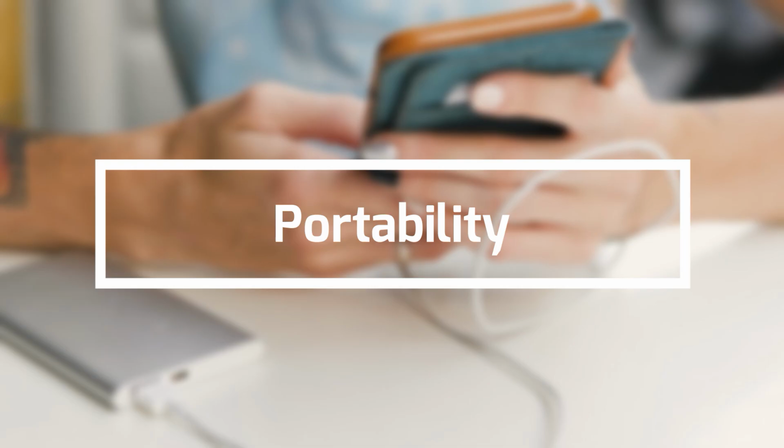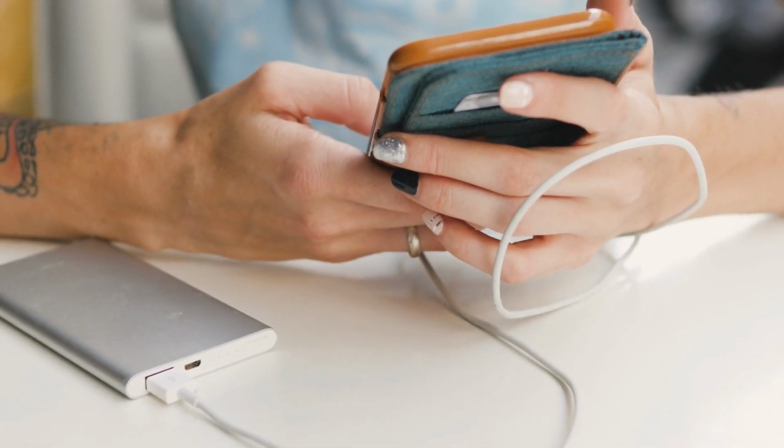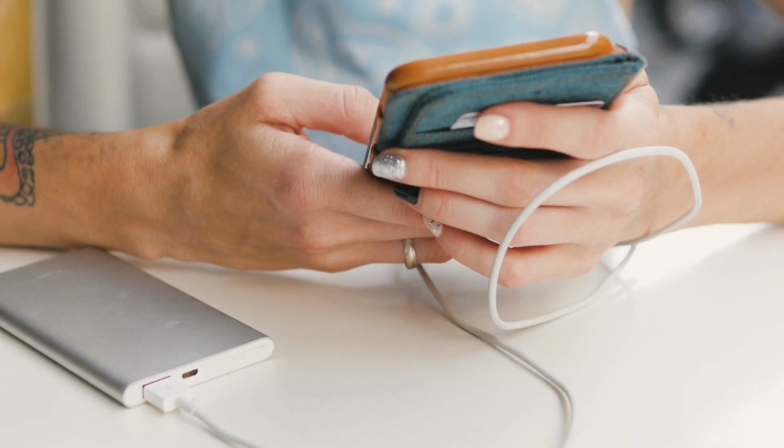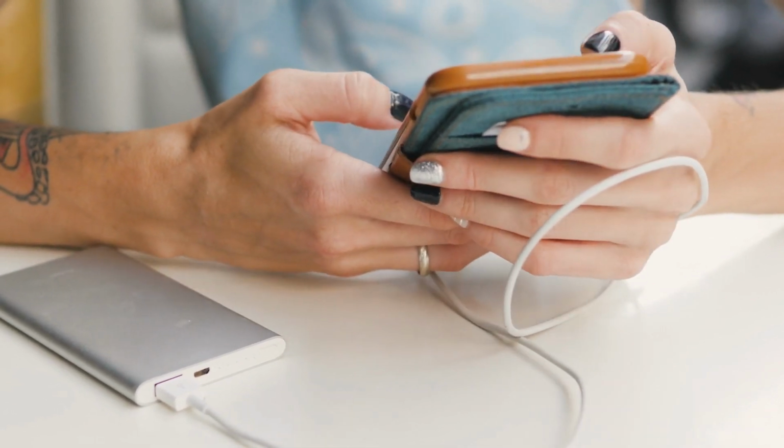And lastly, portability. When buying a power bank, you also have to think about the portability of the whole thing, because more often than not, you'll not use it in the comfort of your home. Power banks deliver a portable charging solution, and if the size and weight of the device aren't suited for that, you should probably look at different options.